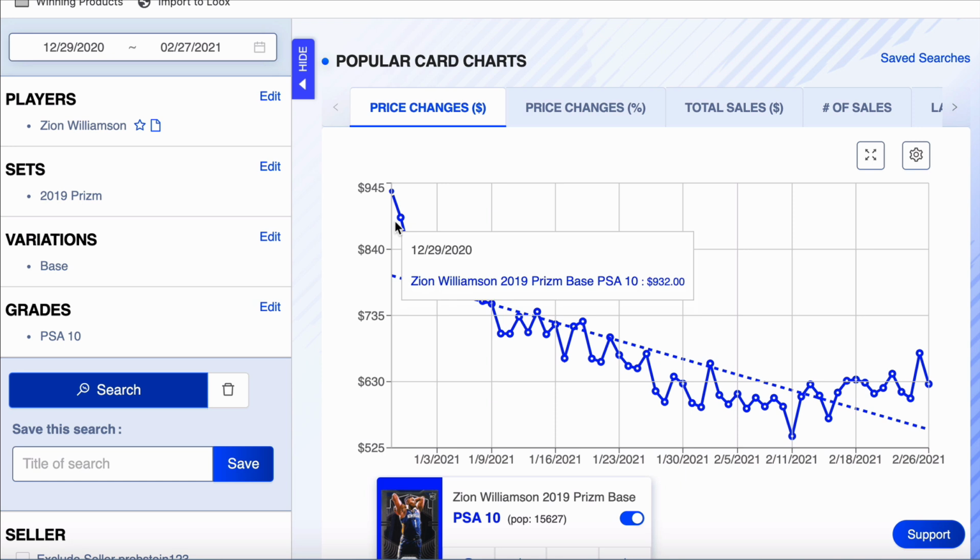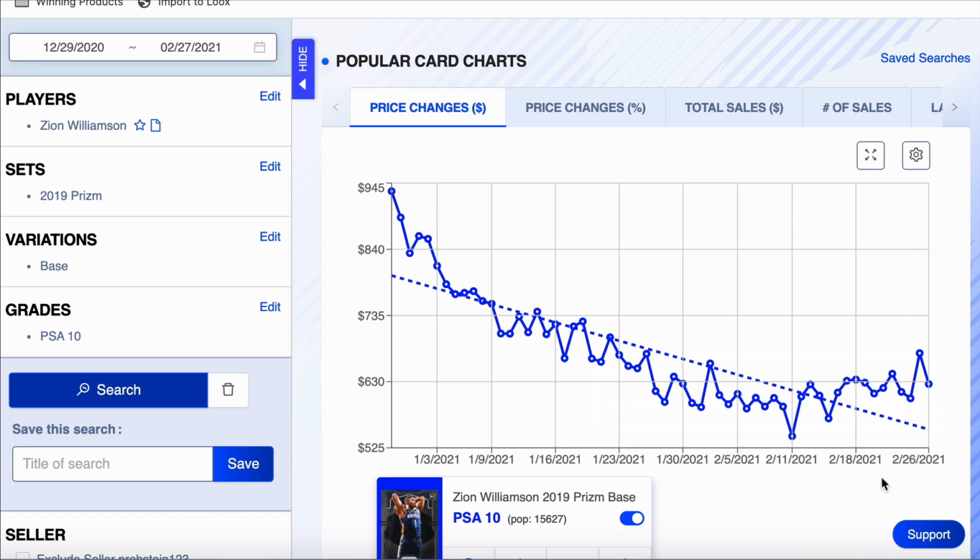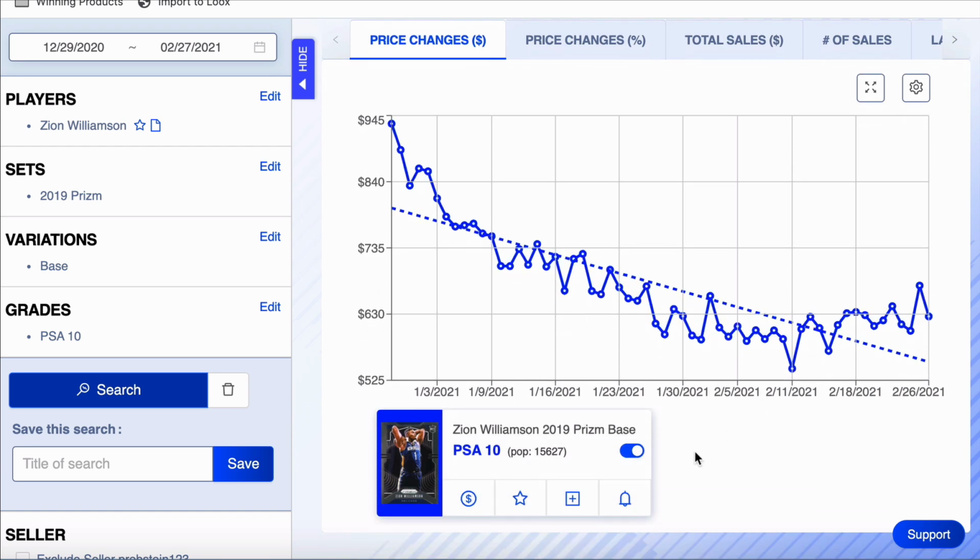So this Zion card was at 932 to start the basketball season on the 29th of December. It went down to a low of 543, it looks like, but it's been slowly ticking back up. So I think we are past the bottom of this one. And Zion's been impressive. I mean, he's been as billed. With that being said, I haven't really bought many Zions until, well, recently, because I felt like the hype for him was just too high. No one can live up to that. He'd have to win the finals in his first year to live up to that hype. So he was just overpriced, even though he's really good. And he's showing how good he is, but his prices have finally come down, and I think an equilibrium has been met where his prices actually match where they should be.